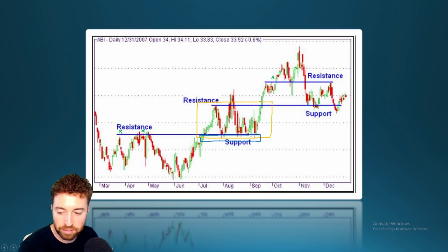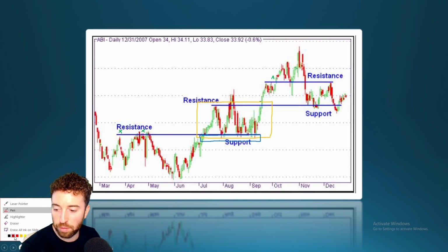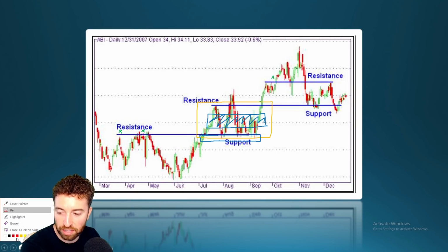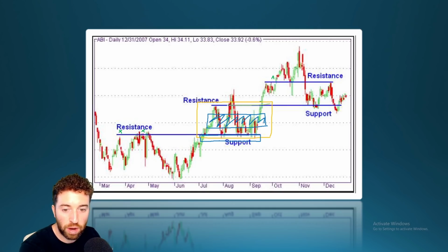Where do we want to avoid? We want to avoid anything in here, right? Buying in here, we have no idea what's going to happen. This is just absolute gambling chaos. We do not know. Where else do we want to look to enter? We also want to look to enter right at the break of this resistance line, because that's where you can see the next leg on up.